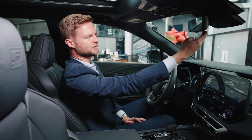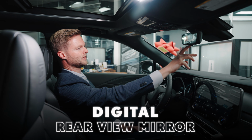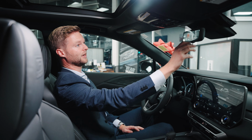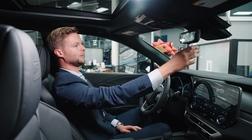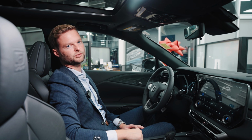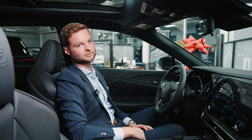The last thing I forgot to mention is the digital rear view mirror. So you can just flip that switch. It turns it into a camera. It's really great for when you have people in the back seat that are tall, or if your trunk is full to the top with wine cases or something like that. It's nice to be able to see all the way to the back like that.